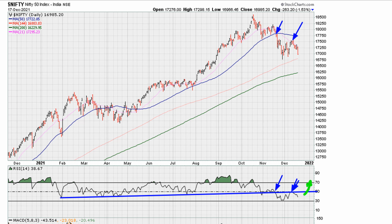which is a simple line connecting prior lows of the daily RSI. So this connects a lot of these points. So the line is legit. We are going to need to clear this line at some point for there to be a fresh move to the upside. Right now, it is offering resistance.